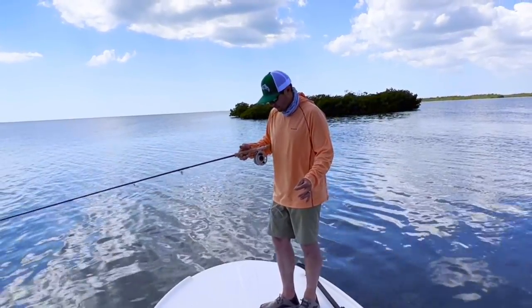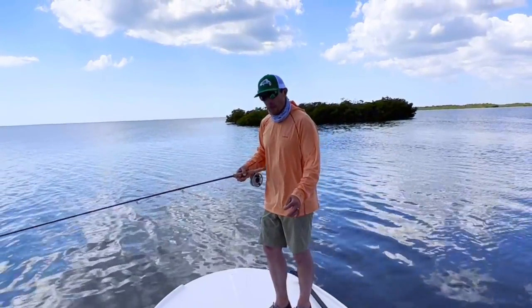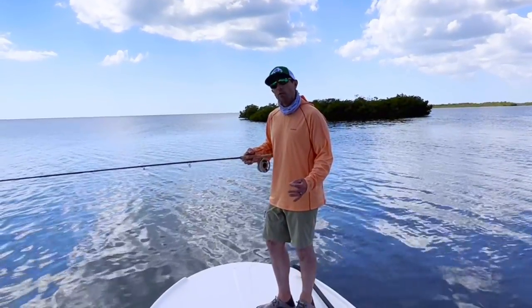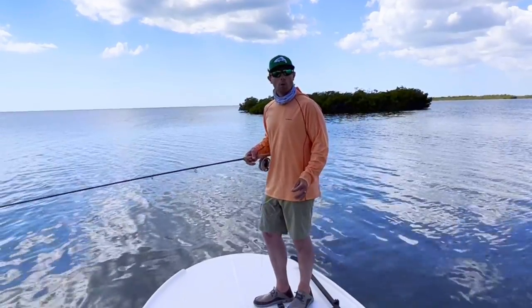Now, we've talked about how to set up on the bow of the boat. We've got our line out, more lines, more problems. We're keeping to a length of line that we can control in the boat, and if we need more, we'll pull it out at that point.